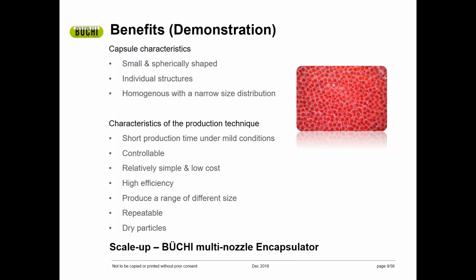It's repeatable, very important for the pharma and the biotech industry. Normally once you set your parameters here and you go to produce it again, you always get the same characteristics of the final product. Also with dry particles, it does make the particles wet, but there are techniques available to dry the particles afterwards.